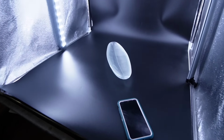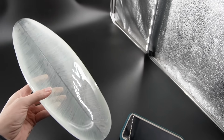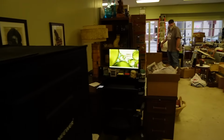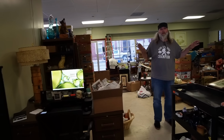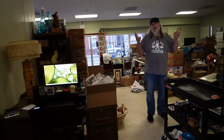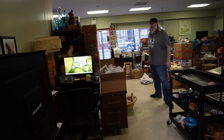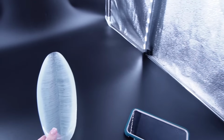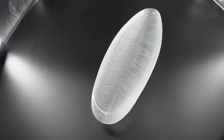So here we go. Tim, tell me a little bit about this bowl. I'm putting you on the spot. When I looked it up, the first question was, is it a feather or a leaf? They're saying both. There are people calling it a feather, because I thought it was a leaf, and then I thought maybe it's a feather. It's got a whole lot of lines to be a feather or a leaf, though.